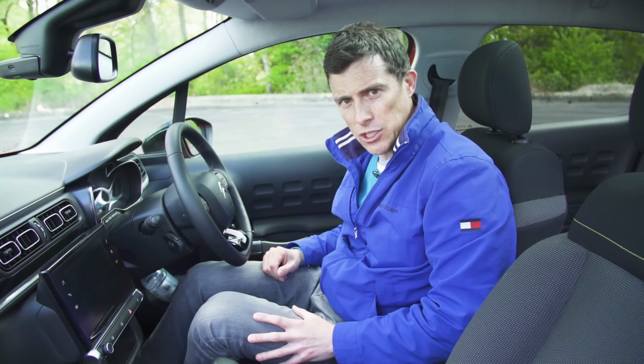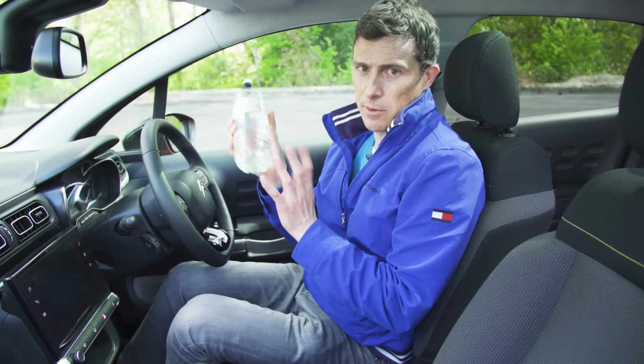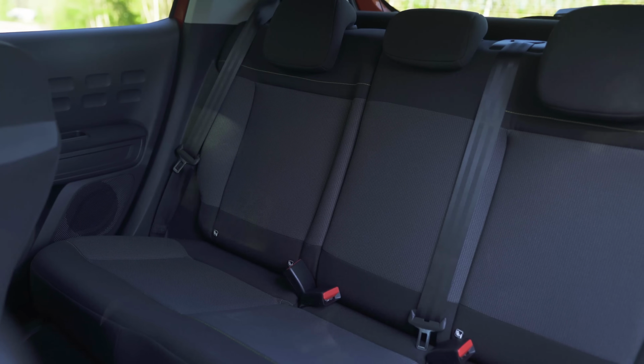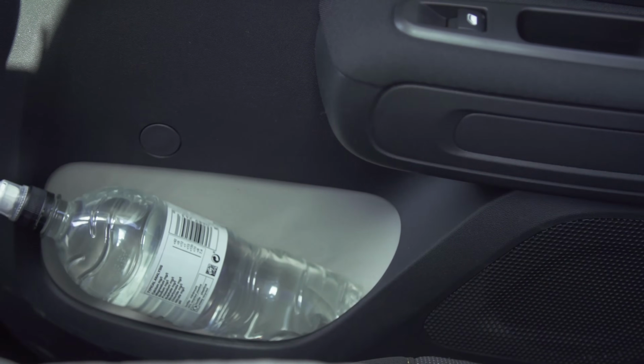That's going to be a pain on longer journeys. In terms of door bins, they are really large here in the front. Easy to fit a big bottle in them. Let's move on to the back. The door pockets here in the back, they're all right. Look, they will fit the large bottle, but they are quite shallow.